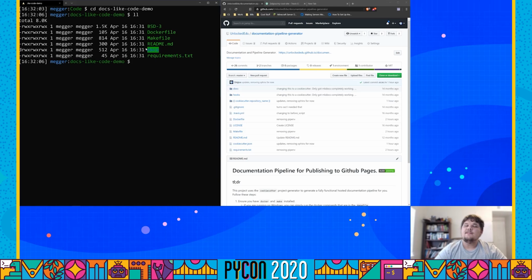So we get a license file, we get a Docker file, which helps with the building process within Travis. You can also run the Docker file locally, but you don't have to. The framework defaults to just running things locally. We have a make file for all of our commands. The README, we have the actual docs directory, and then requirements.txt for the packages that we need.